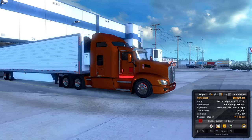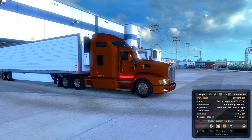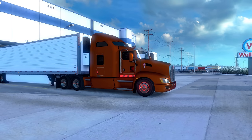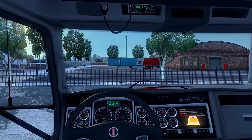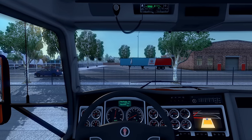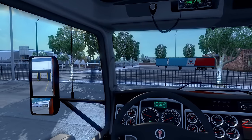And let's see, we got 35,000 pounds of frozen vegetables heading south down to Ehrenburg. So let's go ahead and fire this thing up and get to work. Should be a pretty good run for us. Check out our trailer brakes here real quick. They are in good working order, so we are good to go.